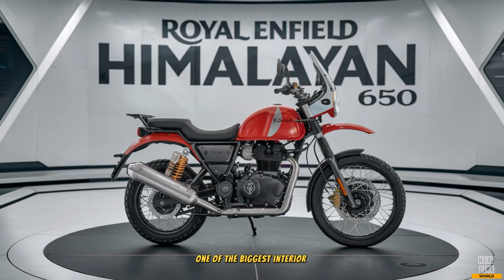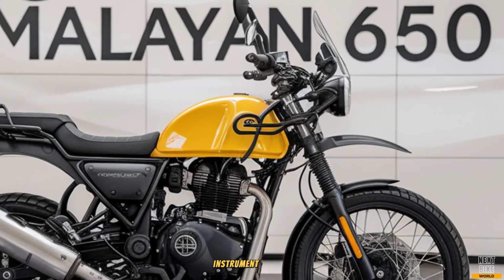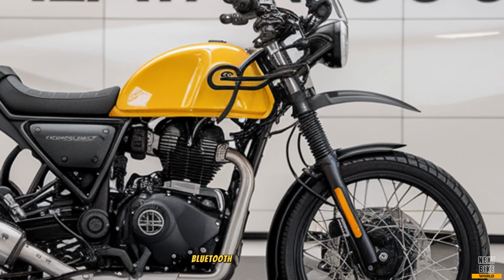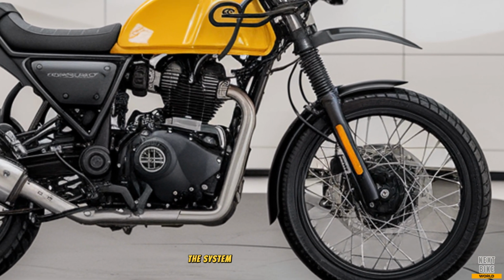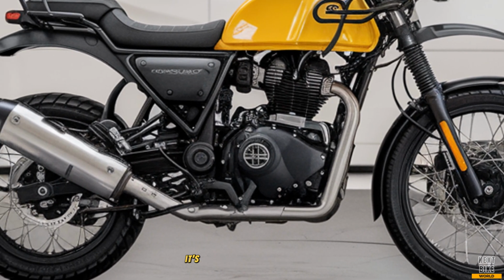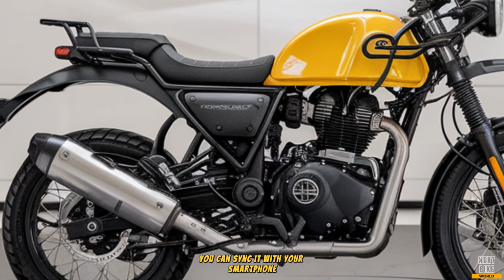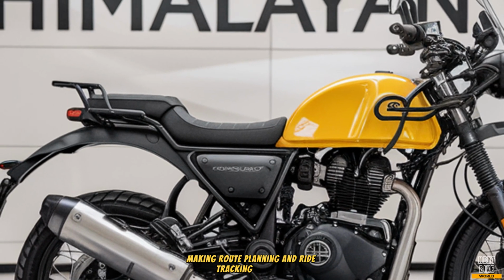One of the biggest interior upgrades comes in the form of the new TFT instrument cluster, which supports turn-by-turn navigation, Bluetooth connectivity, music controls, and call alerts. The system is powered by Royal Enfield's Tripper navigation, but this time it's in full color and much more intuitive. You can sync it with your smartphone via the Royal Enfield app, making route planning and ride tracking a breeze.